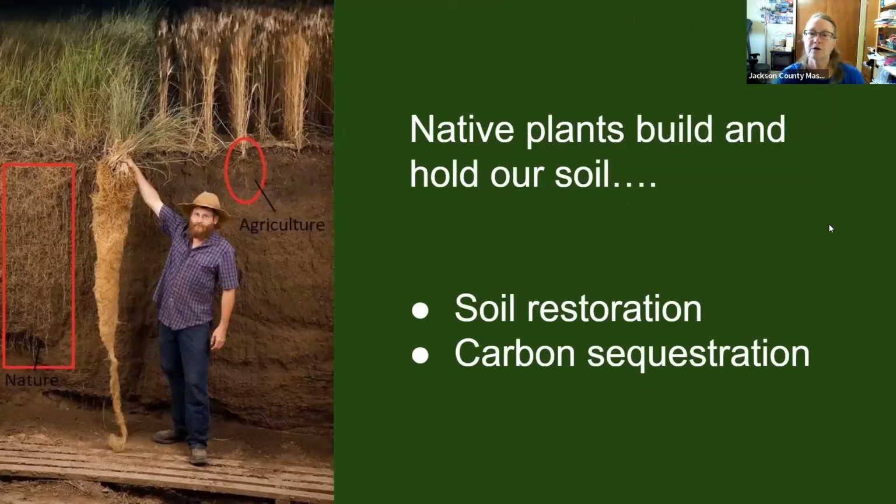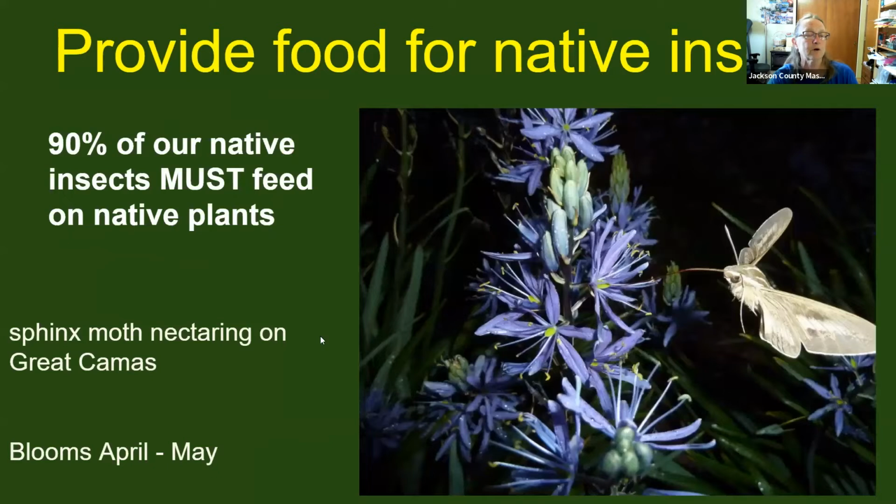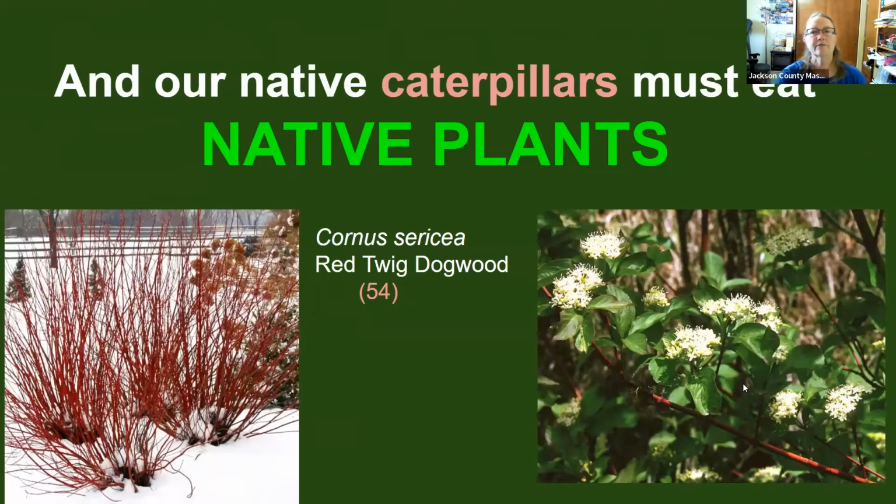All right, so there are those native plants build soil and hold it. Soil restoration and carbon sequestration, again, those roots. There's the agricultural crop versus the native crop. So they provide food for native insects, and we've talked about 90% of our insects have to feed on native plants. Here's a sphinx moth nectaring on our native lily, camas lily, great camas. So they're pretty plants. Native caterpillars have to eat native plants.